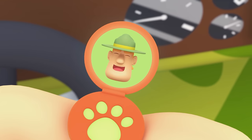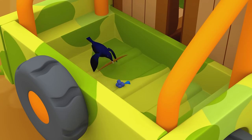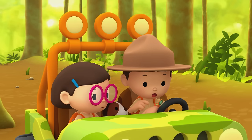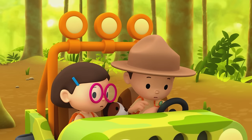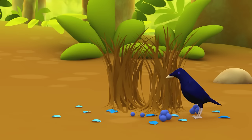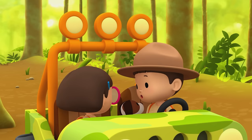Hello, Junior Rangers. I forgot to tell you something important. Sometimes bowerbirds destroy bowers from other birds by stealing their decoration or removing twigs. Oh, no! So that's what it's doing now! Thanks for telling us, Ranger Rocky! No, Bowerbird. You shouldn't do that. He won't stop.